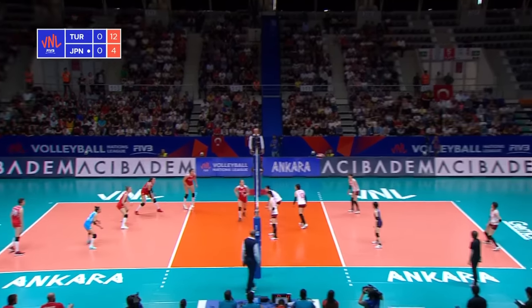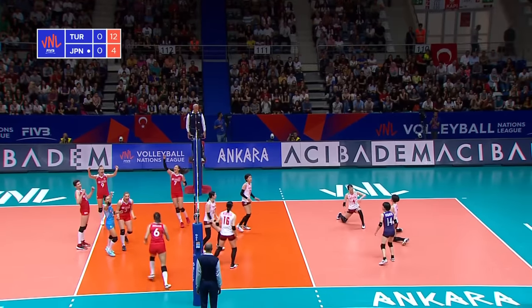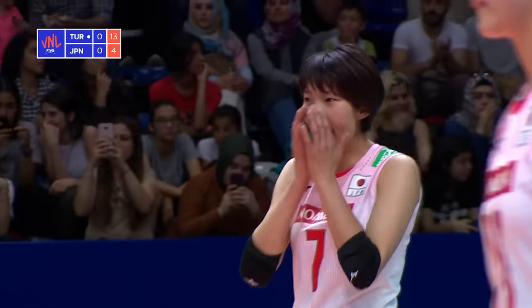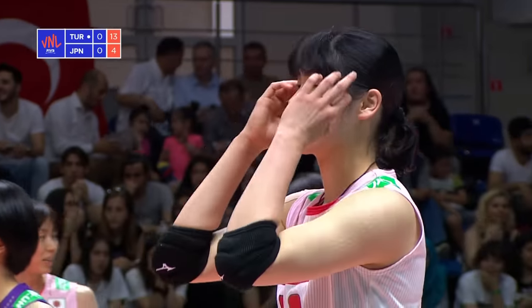Shinobi serving, 12-4 Turkey. Oh, that is almost like a practice drill. Ackman rising up high and putting that one deep into the Japanese defenders. Nobody able to get even close to that one.